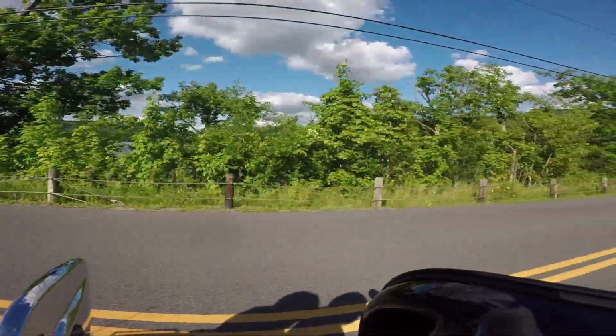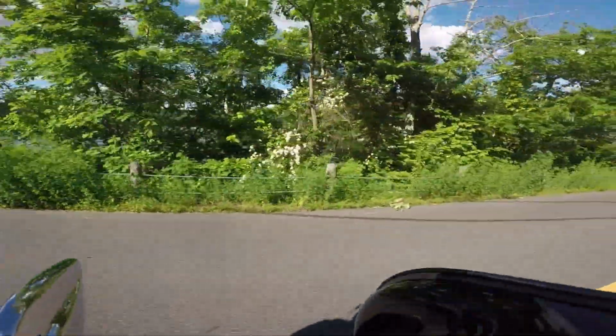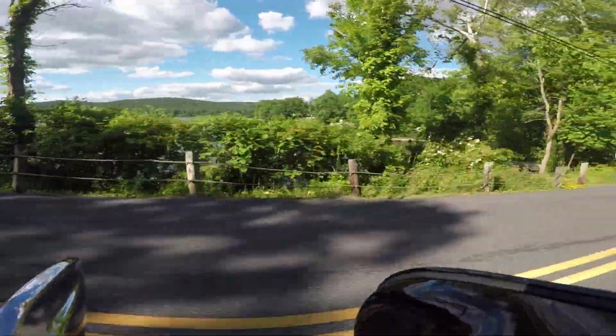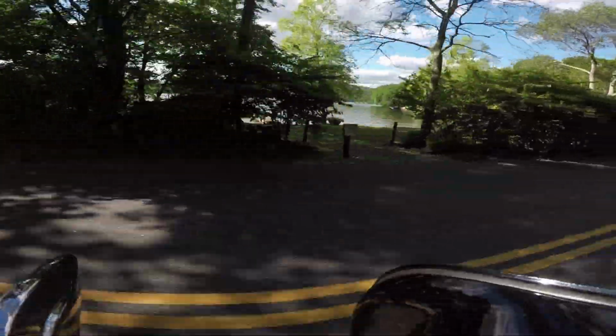And the vegetation does not look like this in that video, but look at it now. It's all nice and green. It's almost summertime, and it is gorgeous. I mean, you look at that. Look at it through the lakes there and everything.